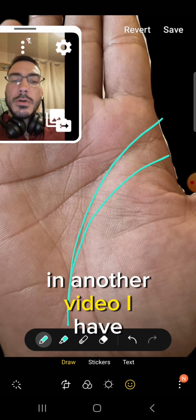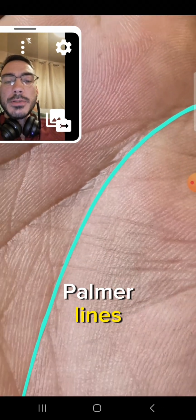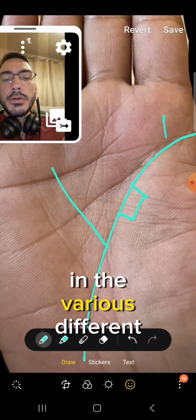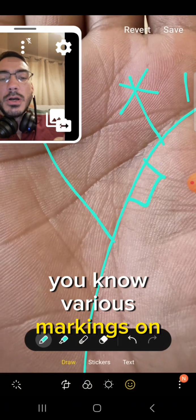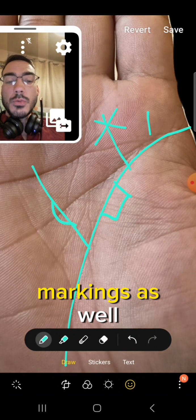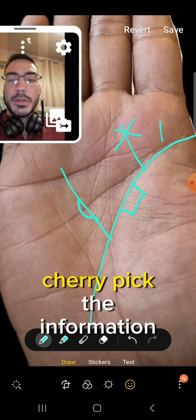In another video I have already created, I have described the meanings behind the major palmar markings like squares, lines reaching upwards in the various different places and what they mean, lines reaching out with various markings on them, and you can check out that video. I've time-stamped all of these markings as well, so it's really easy. If you've got one or two of these, you can just check out that video and cherry pick the information you need.